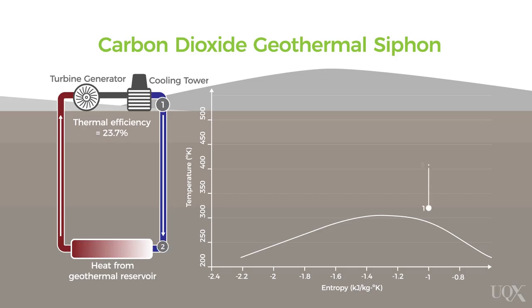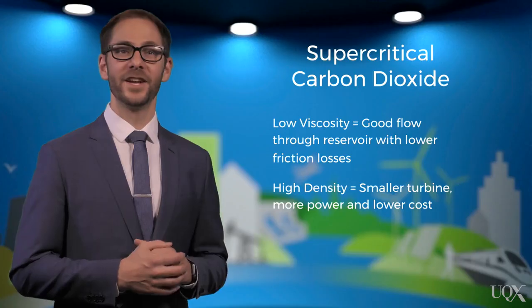A supercritical fluid has properties of both a gas and a liquid. But importantly, as we can see on the temperature enthalpy diagram, the power cycle never goes through a phase change like we would see for steam. This means that there is no phase change during injection into the well or during expansion through the turbine.